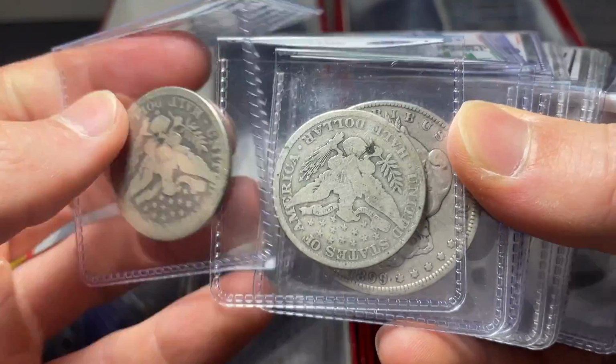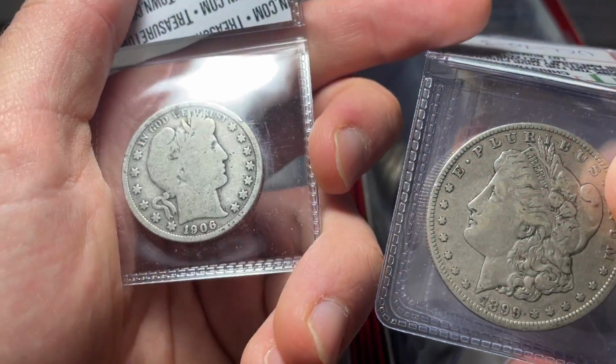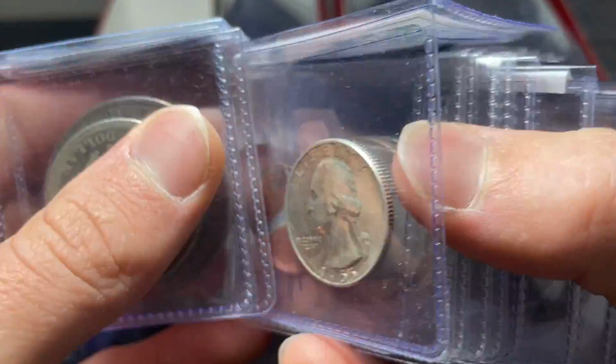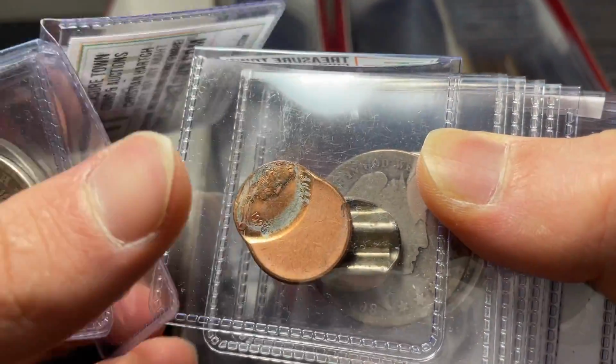So there's a mix of just different, nicer, slightly better. If you're gonna have one, it's better than a really worn Barber half dollar. But then we have some decent shape, like an 1899 Morgan dollar. A lot of type coins. So these aren't the most exciting in the front, but 1955, nice uncirculated Washington quarter.